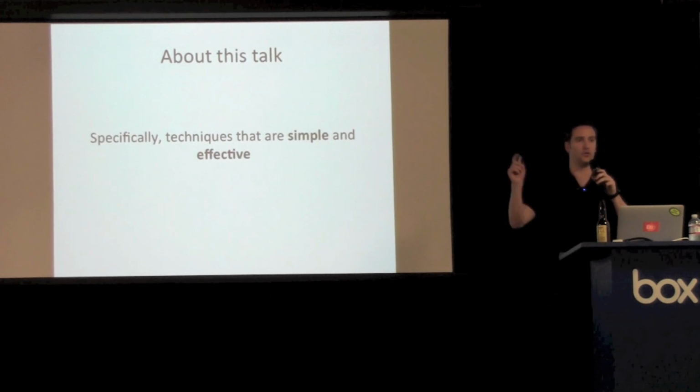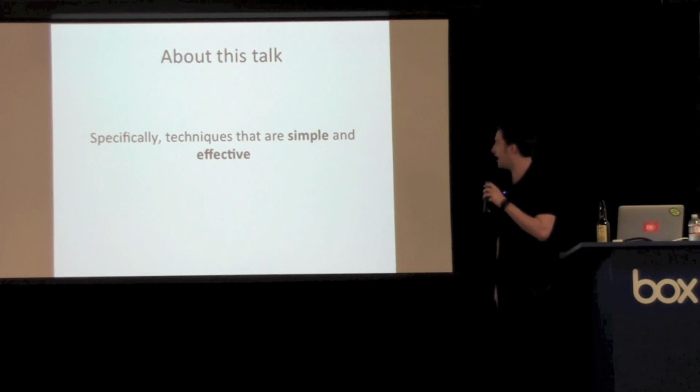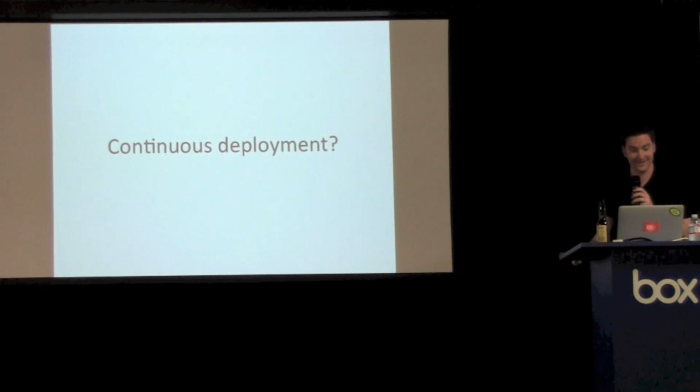I forgot to say this up front, totally interrupt with questions, stuff like that, makes it more exciting. Awesome. A few slides in and I break it. Awesome. This is why no glass bottles. All right. Hitting escape works.